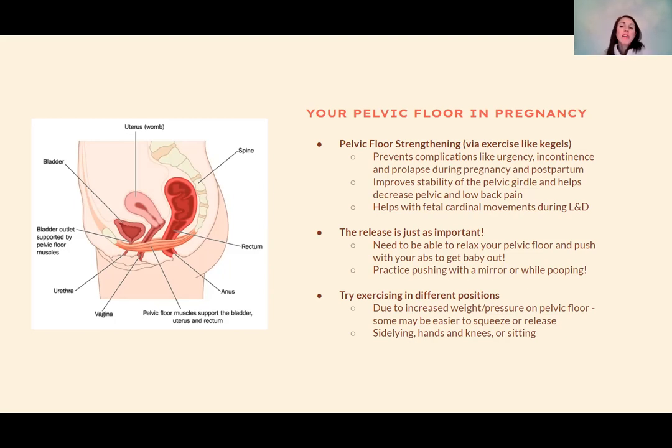So pelvic floor muscle strengthening is advised. Kegels are what you more commonly hear or think of when we talk about pelvic floor muscle strengthening. And this is really just the pelvic floor contracting and releasing. And the key is releasing. We want strong muscles, but we don't want to hold them there. That can overwork them or leave them more susceptible to overactivity and fatigue.